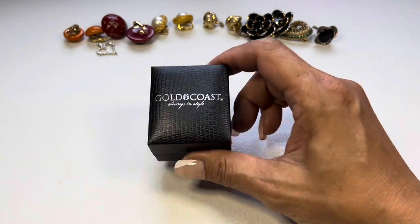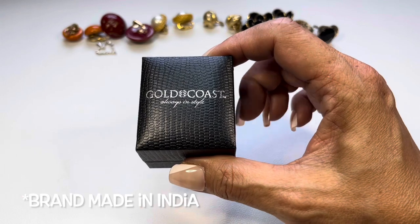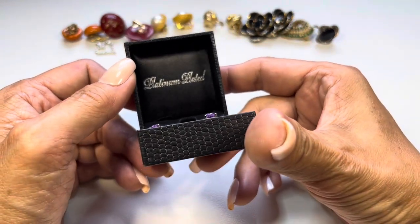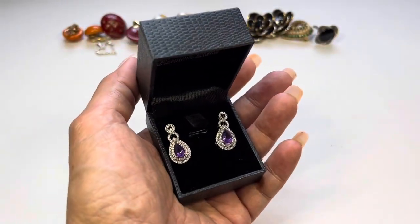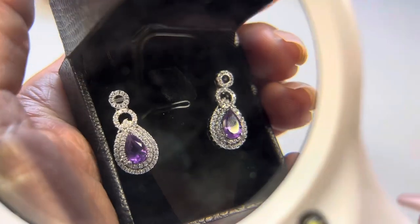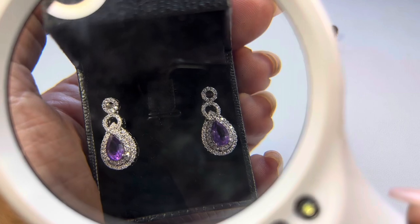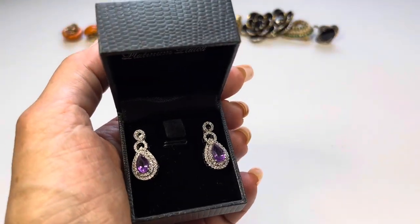Okay, next up we have this box. I don't know if the item inside did come in this box, but it says Gold Coast, always in style. Platinum plated. Wow. Check out these earrings. Blinged out. Purple rhinestones filled with clear ones all around.